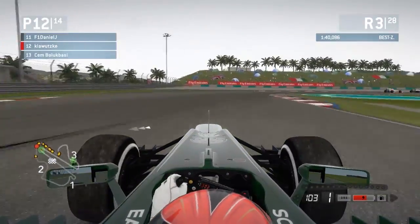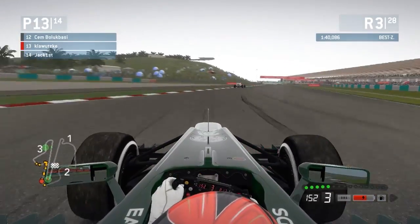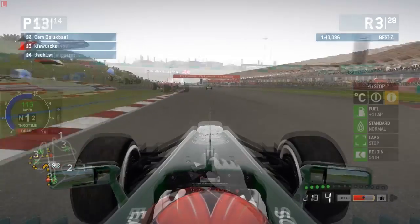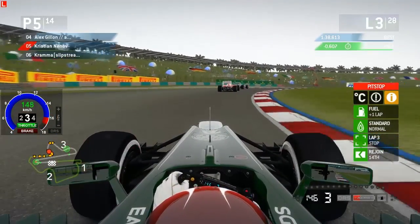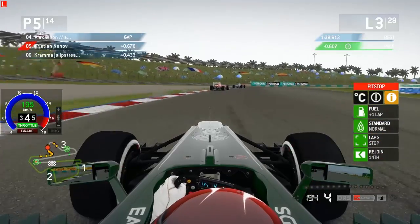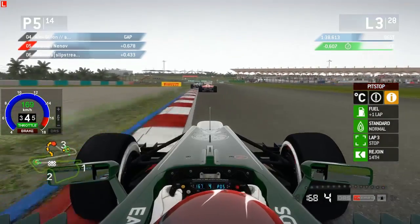And he's going to rejoin just ahead of Cem Bolukbasi, who's got to take to the outside of turn 7 there to avoid contact with the Caterham driver there. Klawutski definitely got some damage there, as we're back on board with the other Caterham of Kristian Nenov, who is up into P5, just behind Alex, who is just behind Granu.